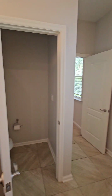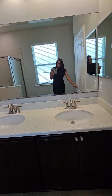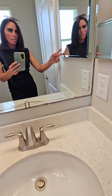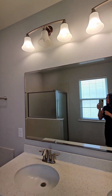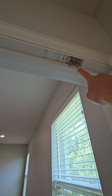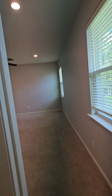Either way, if you were to buy this house, you'd probably want to do some kind of paint job on it. The mirror's got the old flaking through there. I mean, overall, it's not bad. Oh, a lot of abrasion there, so this door's been rubbing up against that.